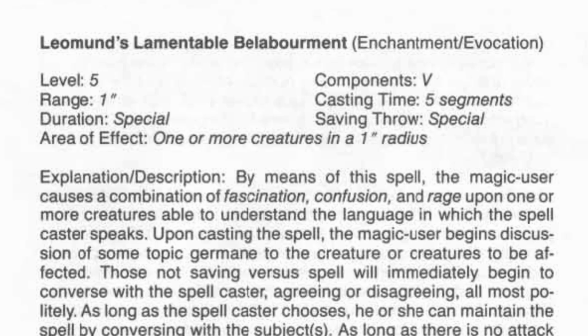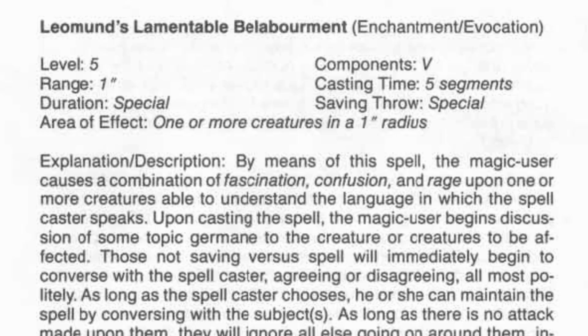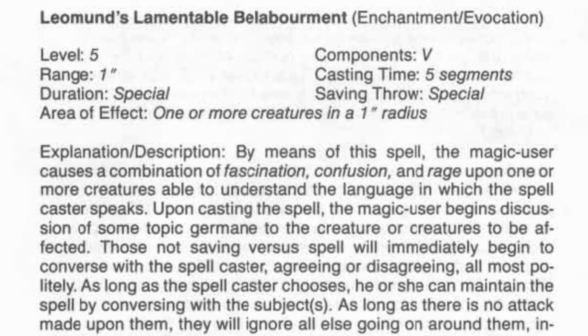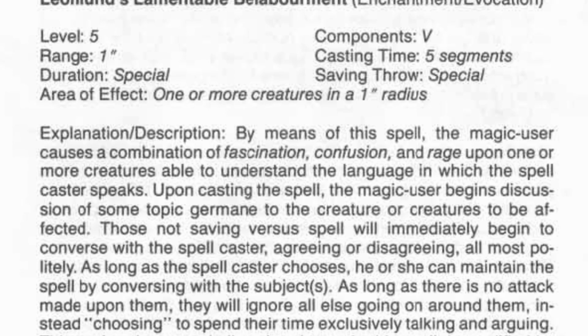Next is Leomund's Lamentable Belabourment. This has a range of 1 inch, a duration of special. It will affect one or more creatures in a 1 inch radius, and the casting time is 5 segments. By means of this spell, the magic user causes a combination of fascination, confusion, and rage upon one or more creatures able to understand the language in which the spellcaster speaks.